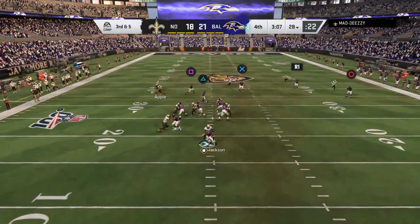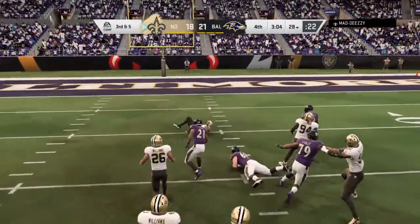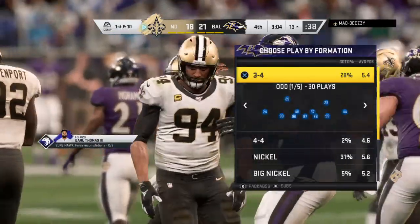From the gun on third down, Jackson. Jackson hit, and he lost the football. And this is picked up by the Saints. And he's going to get this on down to the 13-yard line.